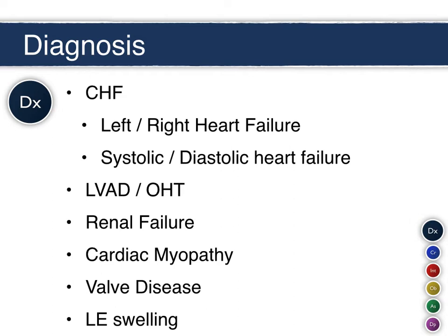The diagnosis could be LVAD or orthotopic heart transplant. And sometimes you're going to see other diagnoses where you're going to find out eventually that heart failure is playing a big role. For instance, if a patient is admitted for renal failure, or a patient has a cardiomyopathy, they probably have some component of heart failure. Patients with valve disease typically have some component of heart failure.